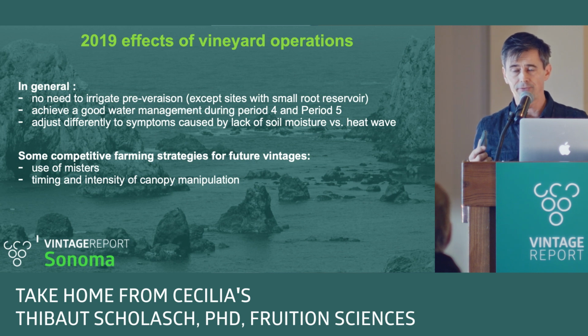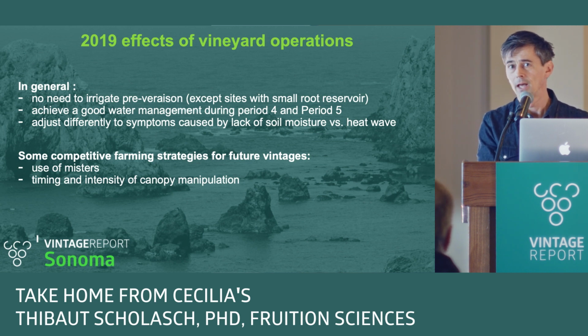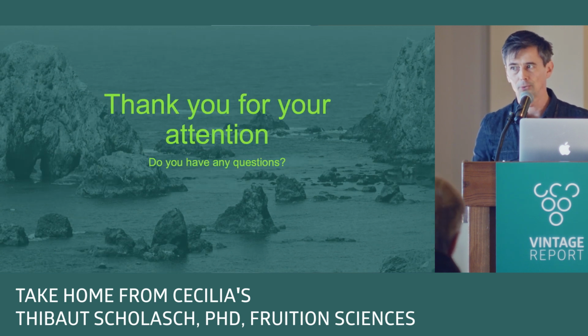Also think, if we won't suffer from a lack of early water supply from rainfall, but if we suffer from more frequent heat waves, that the use of misters might actually be a more strategic implementation to have in your vineyards as opposed to irrigation. And also try to rethink with more strategic edge the timing and intensity of your canopy manipulations. And that will wrap up what essentially I wanted to share with you before introducing the panel of winemakers. So thank you.